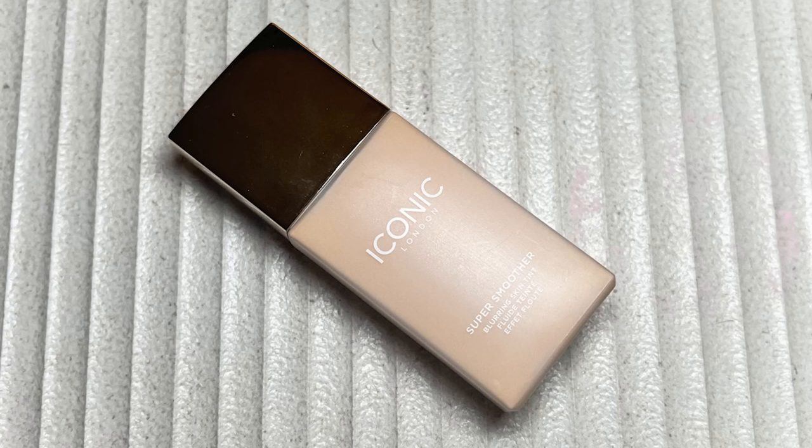We have two more products to go. My iconic London favorite is the Super Smoother Blurring Skin Tint. This is such a stunning product. If you are familiar with the Fenty Beauty Blurring Ease Drops, this is very comparable, but just even more refined in the blurring effect. It lays thinner on my skin. I feel like it goes over top of my texture and imperfections a lot better, covers them beautifully, but it still gives a nice skin tint effect. It is amazing, and this is for sure still my favorite skin tint.